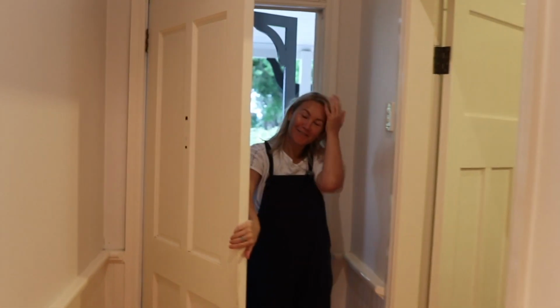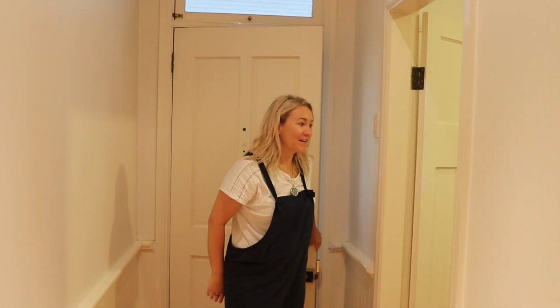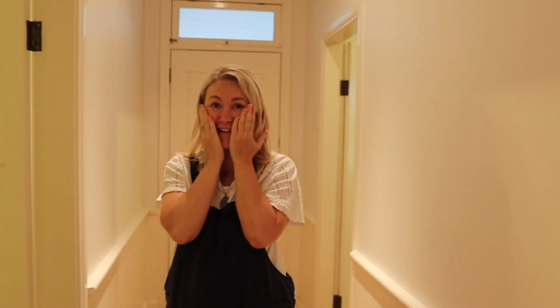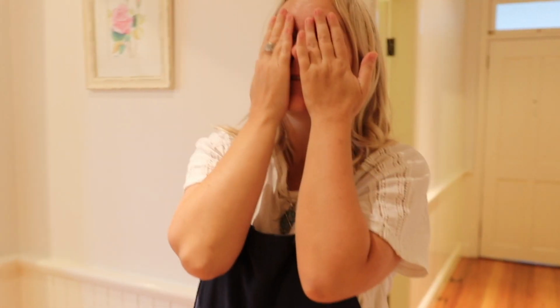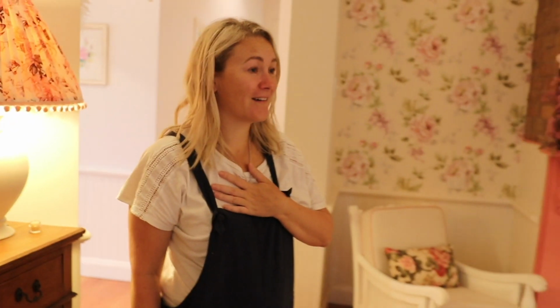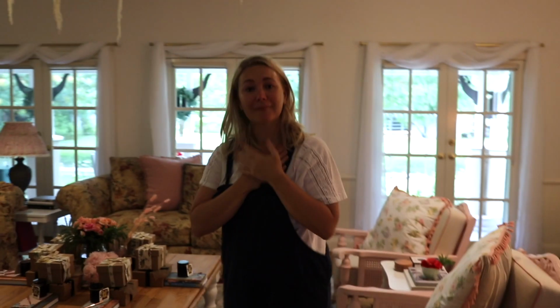Oh my god, I'm so excited to see it. So pretty. Already I can just see how much work has happened since I was here yesterday. Oh my god, it's so beautiful. Oh, look how beautiful everything is. Oh, it's just magical. Thank you so much, Naomi. My Nana would have loved this so much. It's so beautiful. Thank you so much, Naomi.